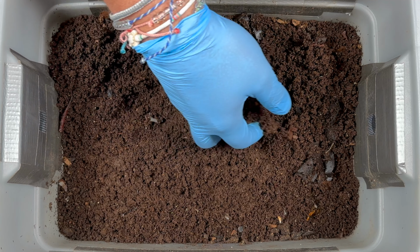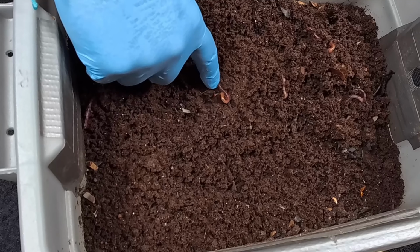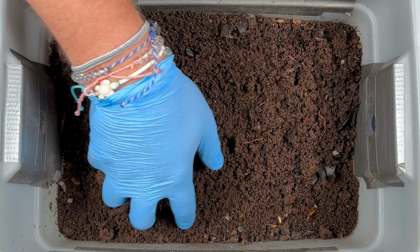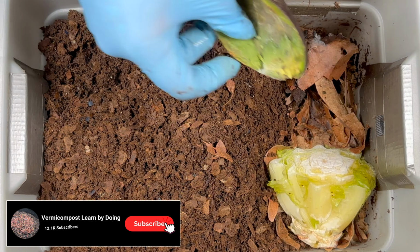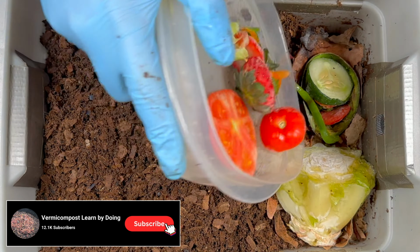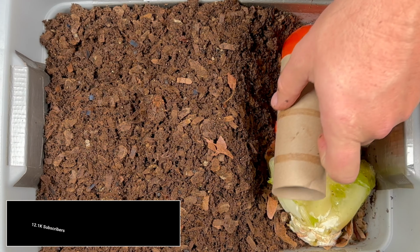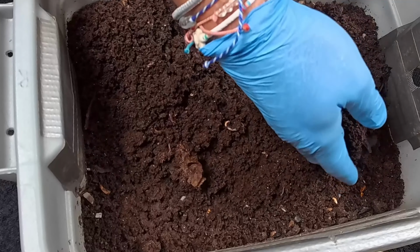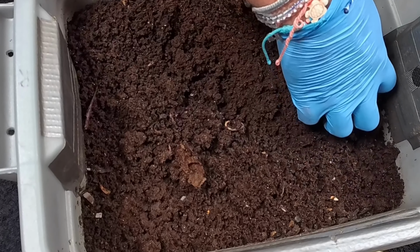And as I dig in, I'm seeing some really good fat worms. And that's because last time we continued with our ping pong feeding and we fed them a big lettuce stalk, an avocado shell filled with strawberry tops, and a cucumber slice, along with a tomato. And then finally we topped it off with a toilet paper roll and some napkins, and of course amendments. And I think that was on this side. So let's go ahead and dig under here.